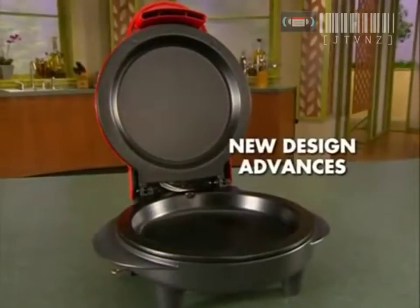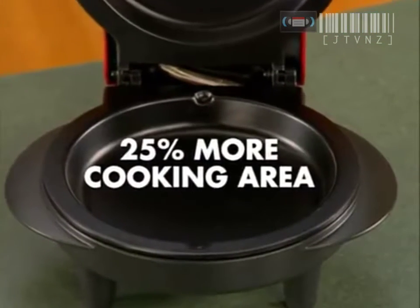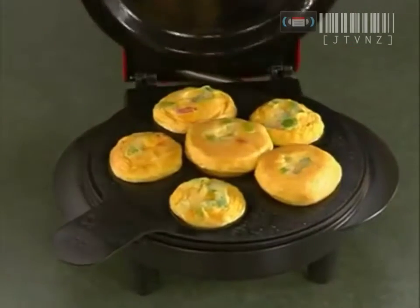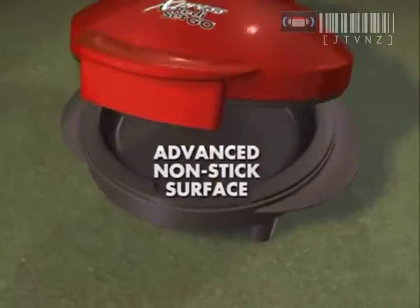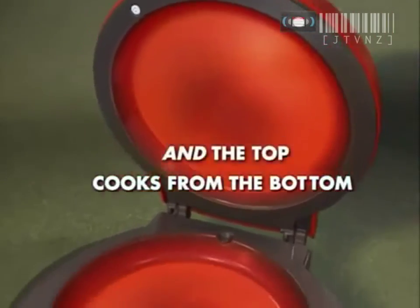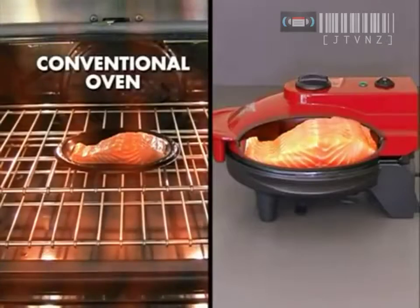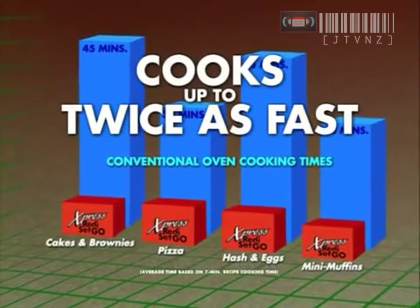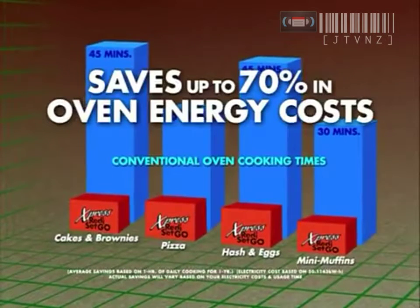This is possible thanks to breakthrough design advances, giving you 25% more cooking area than before. New insertable cooking pans that expand your cooking possibilities, and a new controlled cooking chamber with an advanced non-stick surface. The food efficiently cooks from the bottom and top in a closed environment, so you're not heating a large space like conventional ovens. In fact, the Express cooks up to twice as fast as a conventional oven and saves up to 70% in oven energy costs.